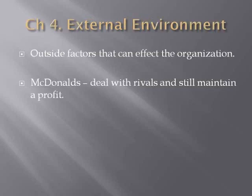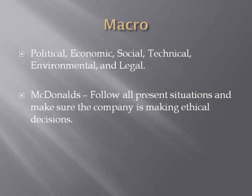Chapter 4 of the book talks about the external environment, which includes everything outside that the business cannot control. An example of an external environment would be macroeconomics, which include the things that are listed in the PowerPoint. An example of how McDonald's deals with this is to make sure that they do all things ethically and legally so they do not have problems within society.